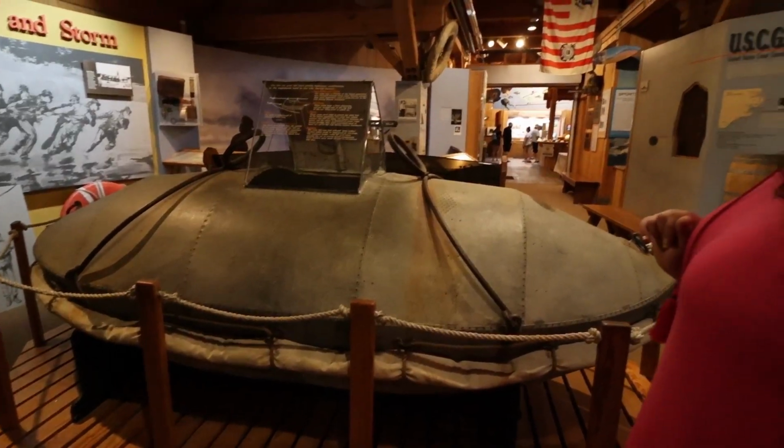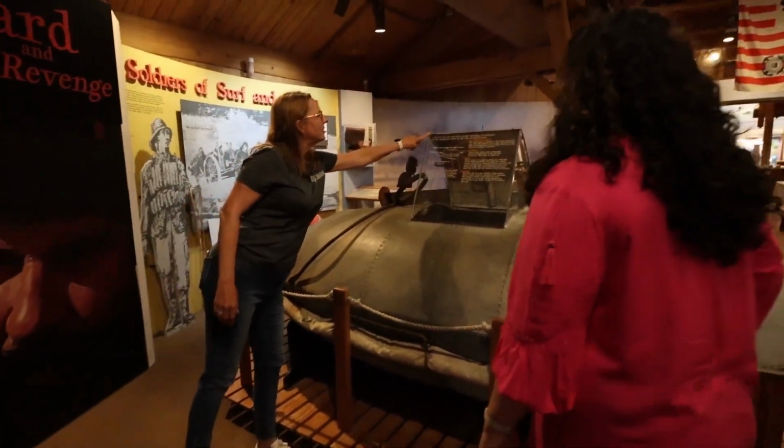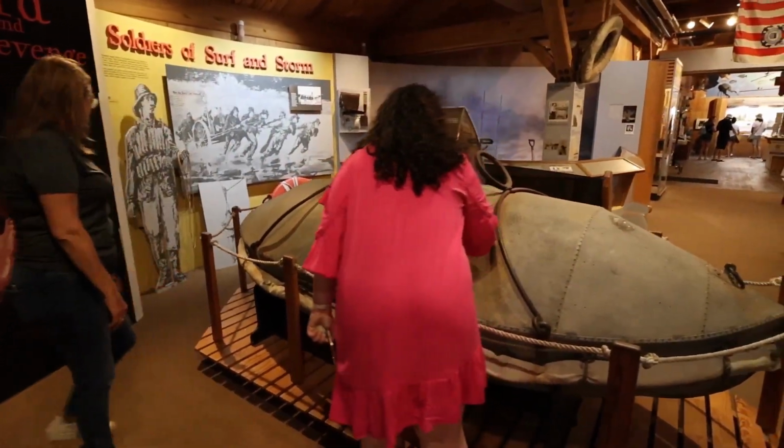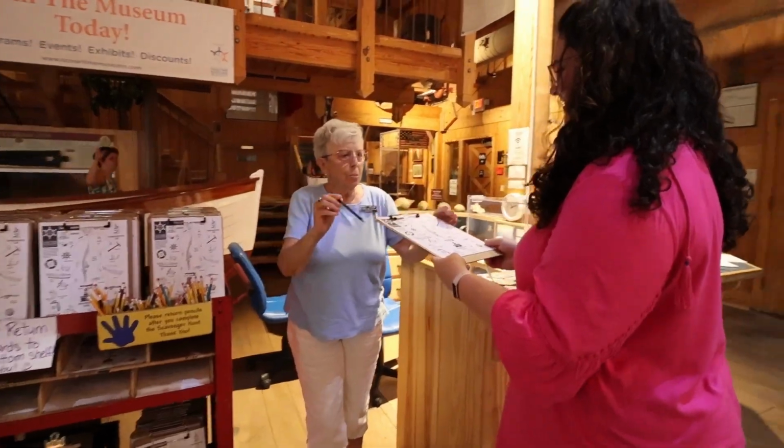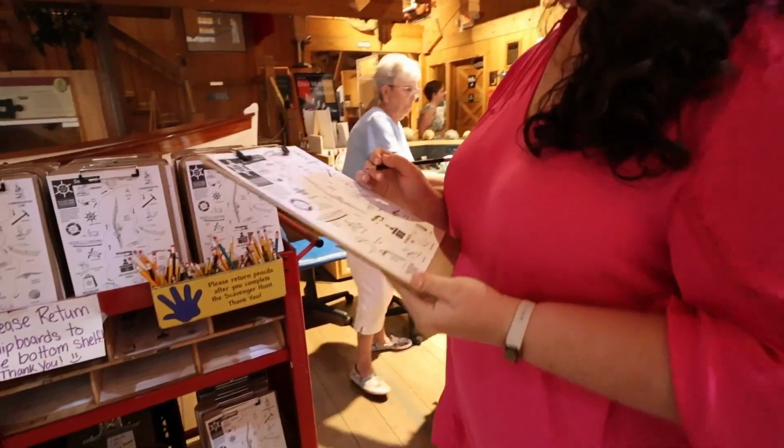But what we have at the museum is this scavenger hunt that we offer, and we opened in '85, and I want to say we've probably been offering it since we opened. I don't know exactly when we started, but at least 20 years. It's a picture-based scavenger hunt. Every kid that comes in is offered one. There is no fee associated with it. They get this clipboard scavenger hunt and pencil, and they just check off all these pictures as they find them, and it has been a hit.